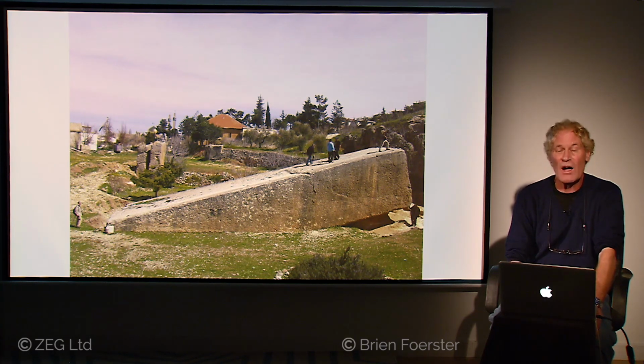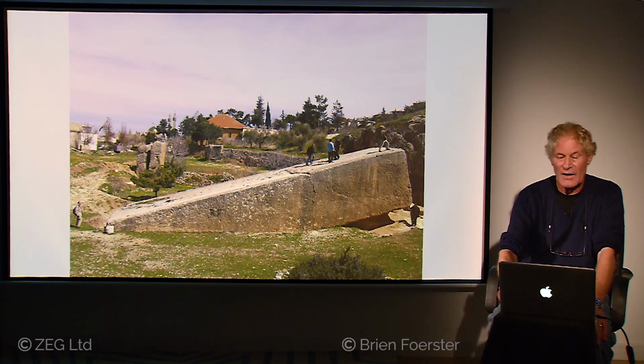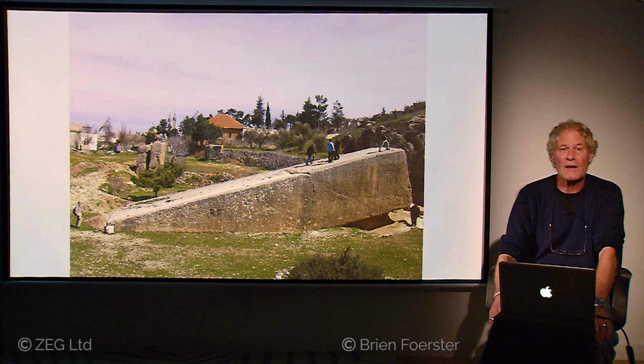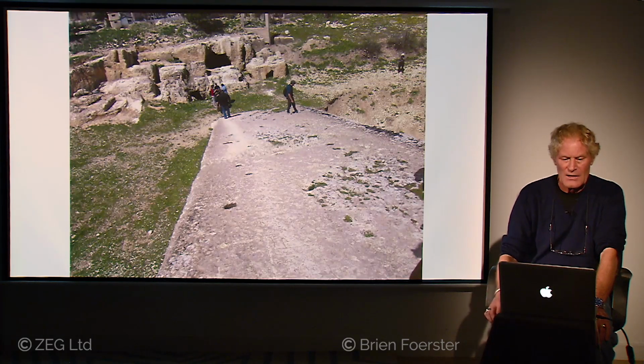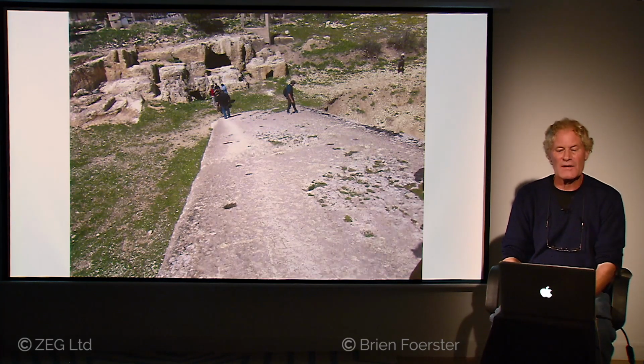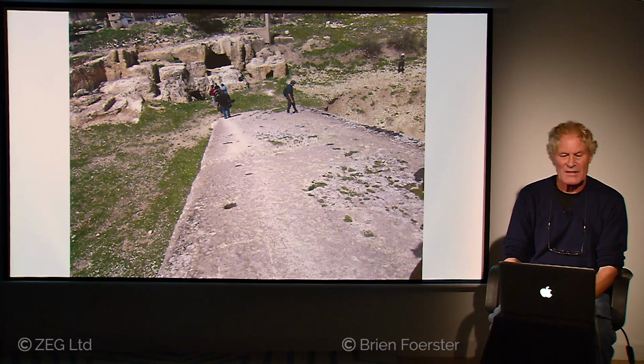The quarry is privately owned, and that allows us to examine the Stone of the Pregnant Woman and other aspects of the quarry in quite fine detail. And the actual site of Baalbek, the temples, etc., are located about 1 mile or 1.6 kilometers in the background. So here again, this is just to show you a sense of scale of this massive stone and the quarry that it's located in.